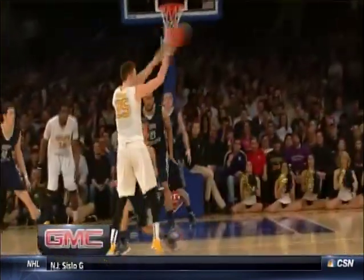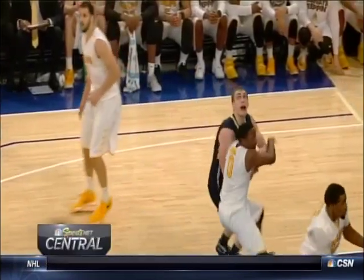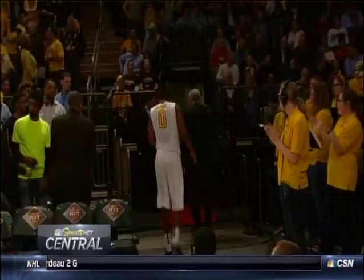Well, time for our final timeout here on SportsNet Central. But when we come back, the Fightin' Luke Stuckmeyers, as CB calls them, earn themselves a trip to the NIT Finals. We'll see if Luke will be happy with the results after this.